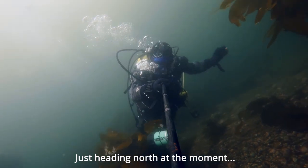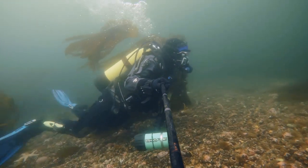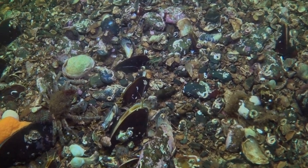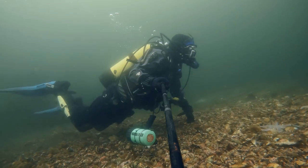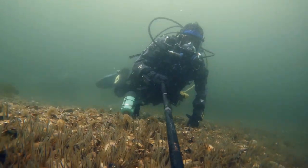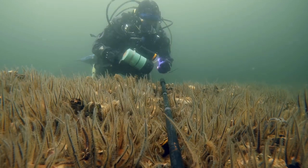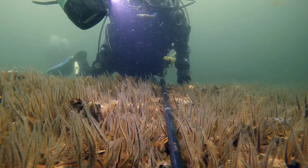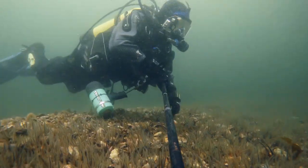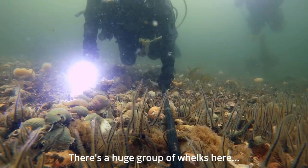Just heading north at the moment, looking for deeper water. Nice clammy doo bed. Yeah, I was told there was beds of brittle stars. There's a huge group of whelks here.